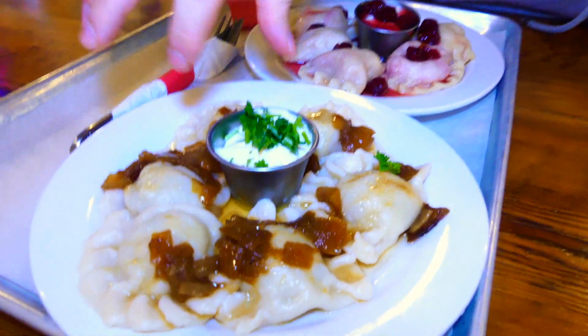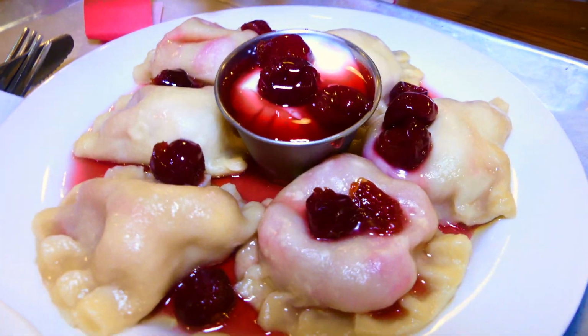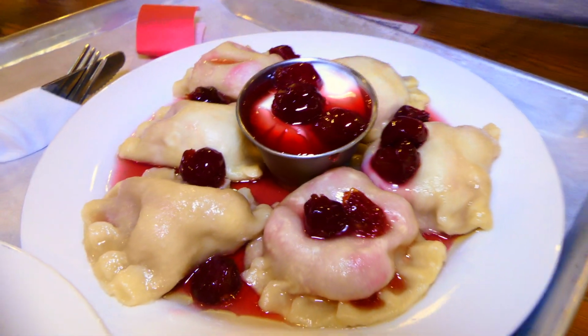Almost like a pierogi, very, very similar, except the vareniki, when reading about it, the only difference is that you don't fry it. And we have two different types. We have this one, I think it should have potato and dill inside. Looks like some caramelized onions on top. And then you have this one over here, which is sour cherry, and I think it has some cottage cheese.